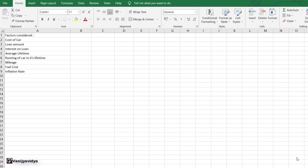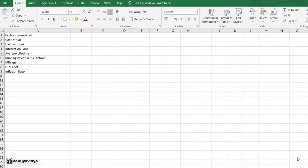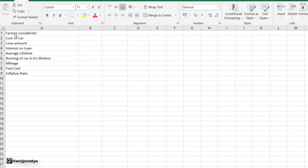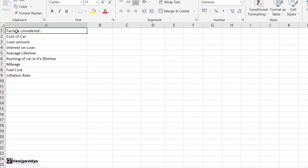Now here we will be mostly focusing on the financial benefit, whether we should go for a hybrid car or a petrol or a diesel car. Now what is the financial benefit here? Let us understand the factors that are considered.